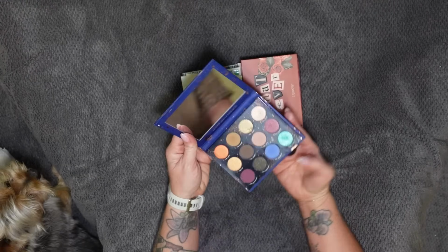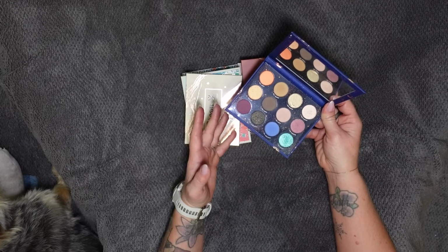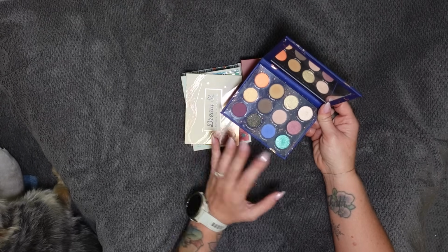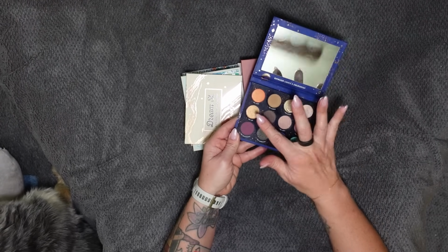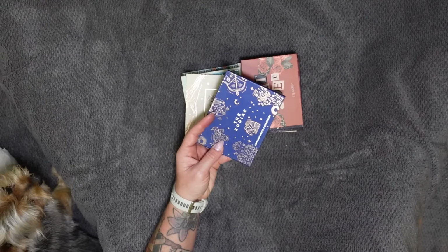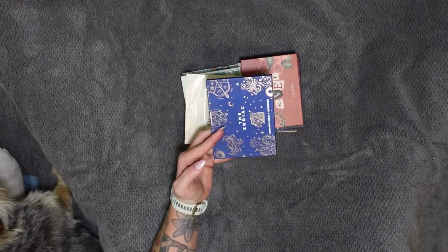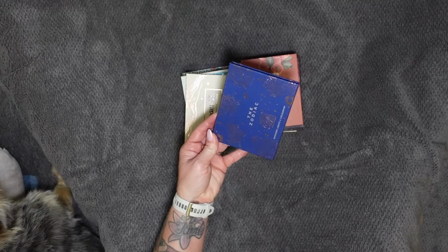The Zodiac I like because every shade is supposed to be for one of the astrologies, like Leo, Libra, Virgo. I love this color story. I love the shades that she chose in here. This one I'm gonna keep. She's the one who turned me on to ColourPop. So I'm gonna keep this palette and I love the packaging on this. Like it is absolutely breathtaking.